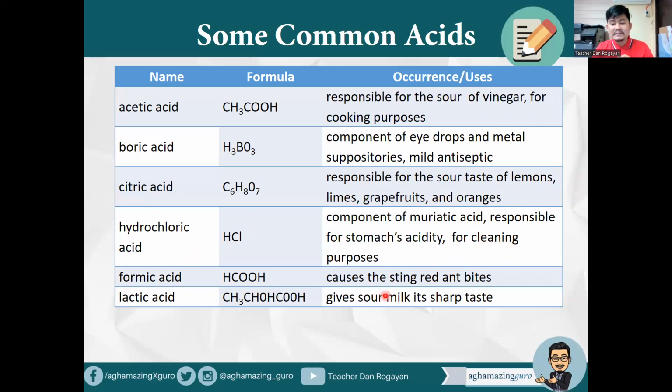Formic acid causes the sting of red ant bites. Lactic acid gives sour milk its sharp taste. Lactose refers to milk, and lactobacillus, like the Lactobacillus casei in Yakult, is related. So lactic acid is for sour milk. Okay, next.